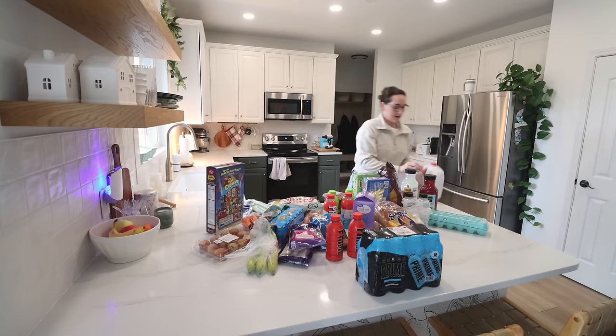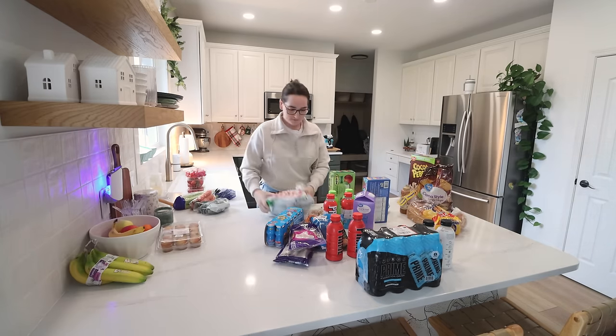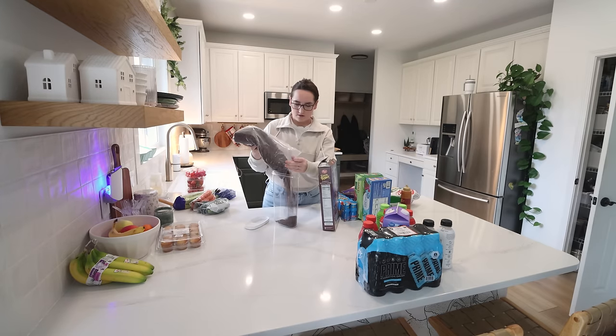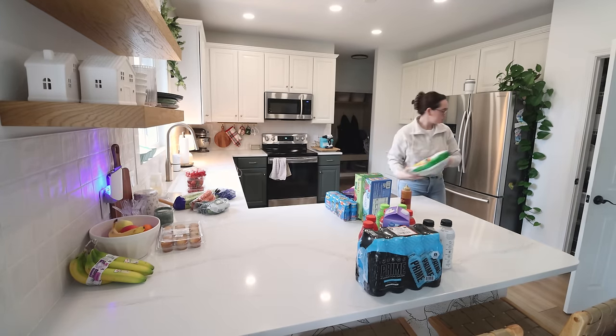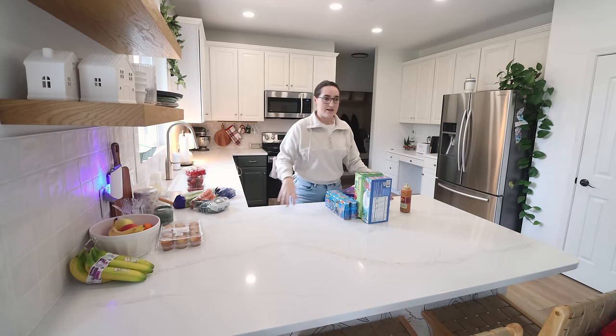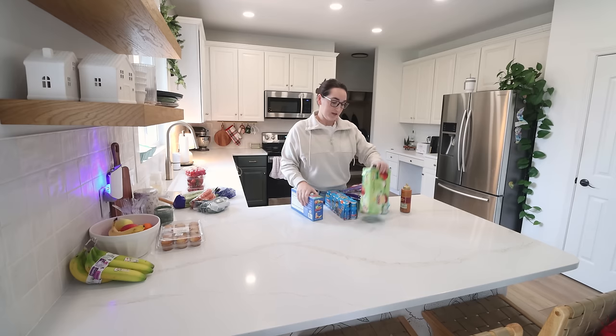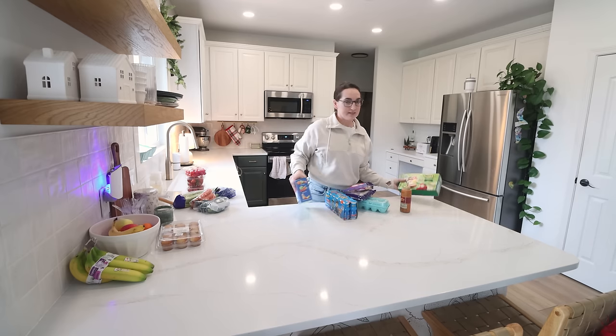Lots of liquids today. The nice thing about Indiana in the winter is that it's freezing cold. So if the groceries get dropped off at 8, I can leave them till 8:30 and not even get them off the porch, and they're basically in the freezer.